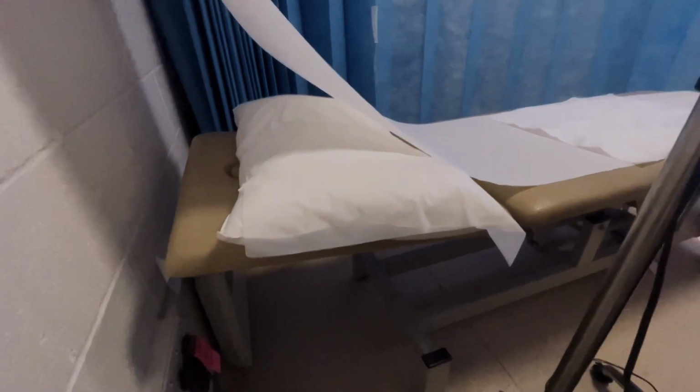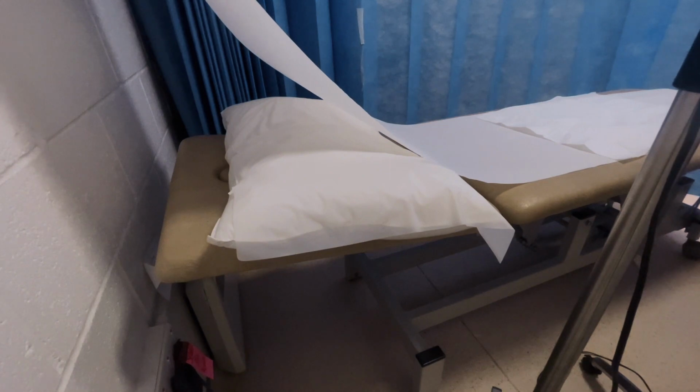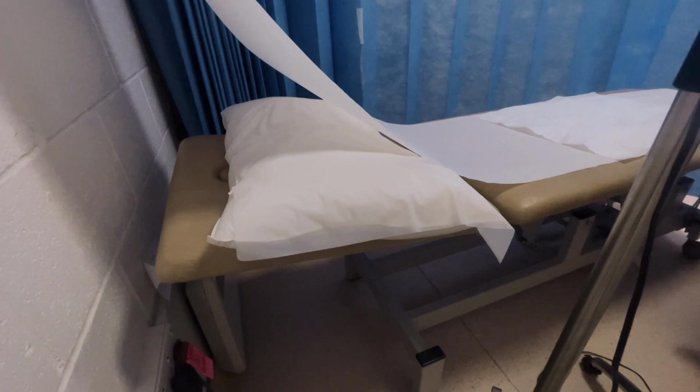The first thing that happens is the pleasantries. You introduce yourself and they make sure you're the right person, and then they draw the curtain and ask you to drop your knickers down. I chose to wear a skirt. It just made me feel more comfortable. All I had to do was take my knickers off and I could keep the skirt on.